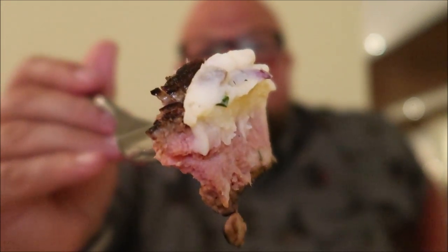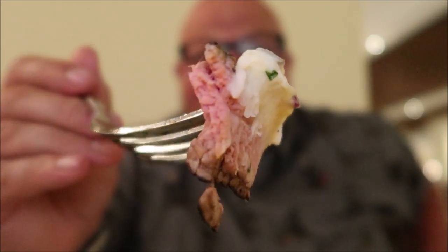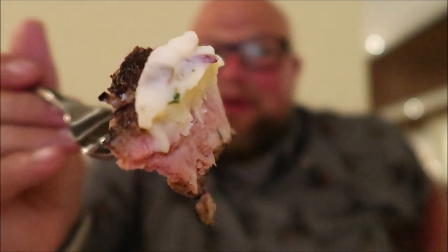Now we're gonna try a little bit of the filet with the garlic mashed potatoes. And you know I love my potato and steak combination. So this is probably gonna be really good as well.